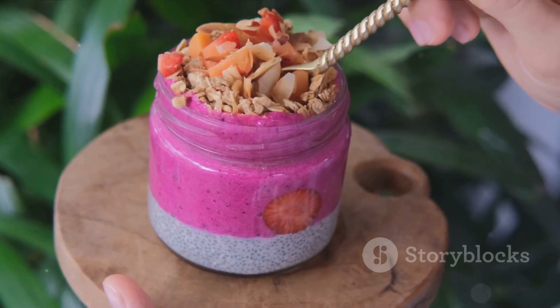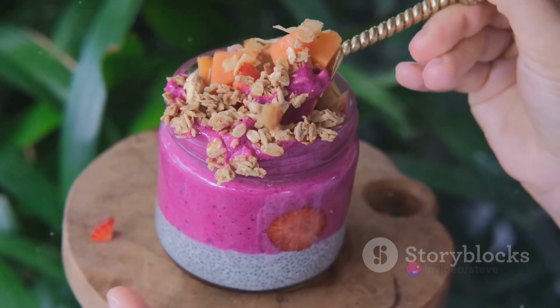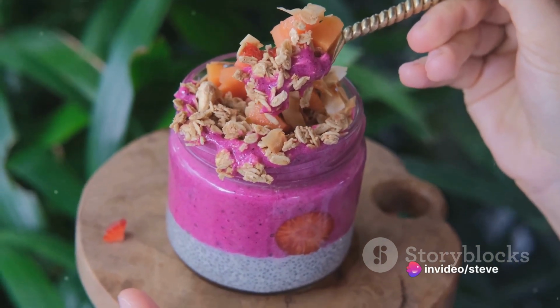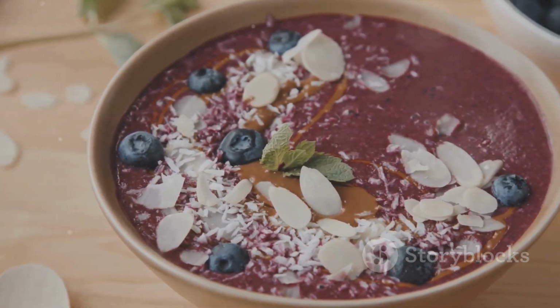Each of these recipes brings something unique to the breakfast table, from the refreshing power smoothie to the hearty overnight oats and the protein-packed egg dish. They're not just easy to prepare, but they're also brimming with nutrients to keep you going strong all day long.